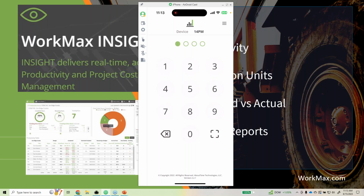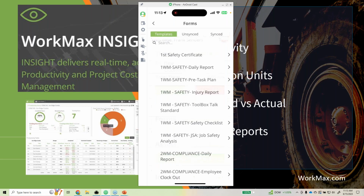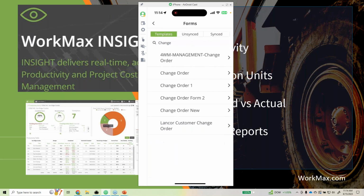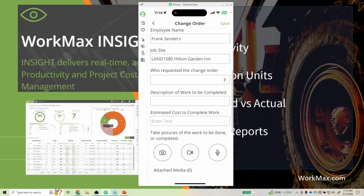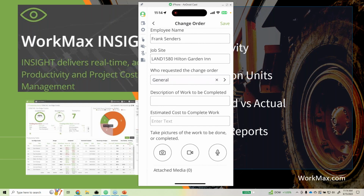In addition to the ability to attach those forms to clock in and clock out, we do have the ability to pull up any of those forms as we go throughout the day. I might be in the field and have the general or the owner of that job site say, hey, I need you to complete additional work that wasn't on their original scope of work. I'll be able to come in and easily be able to fill out a change order, or I can come in and put that description of work.